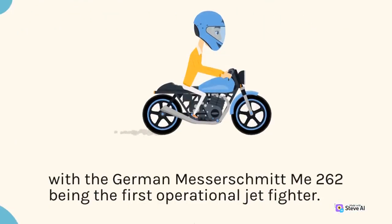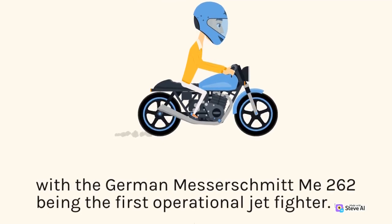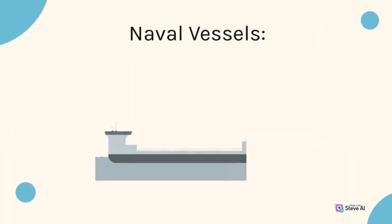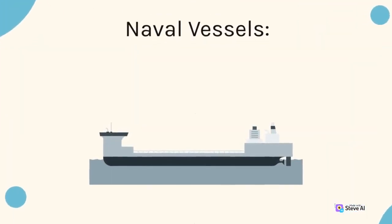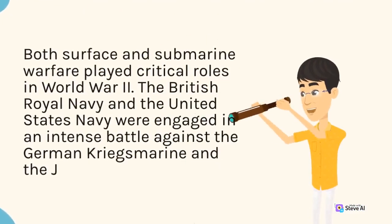with the German Messerschmitt Me-262 being the first operational jet fighter. Naval vessels. Both surface and submarine warfare played critical roles in World War II.